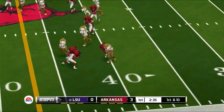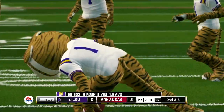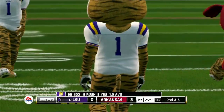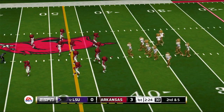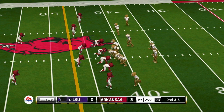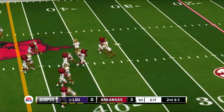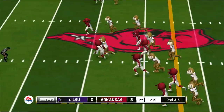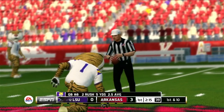He'll get the call again. Runs outside for a nice gain. That brings him second and five. He's at midfield, tackle at the 45-yard line. So he keeps it, and he gets a big first down.